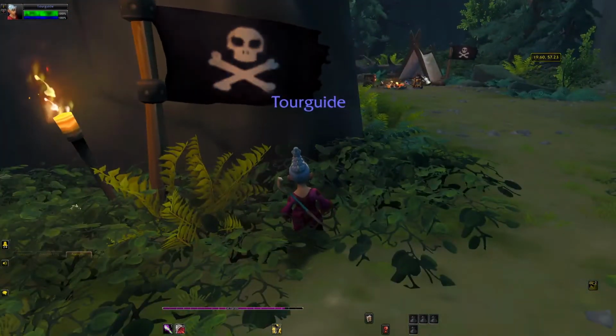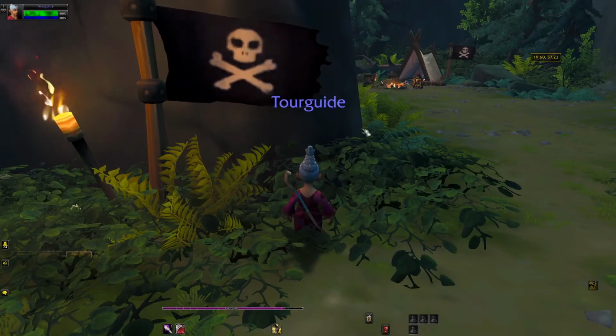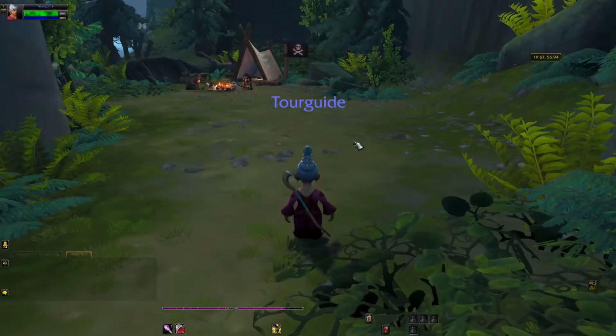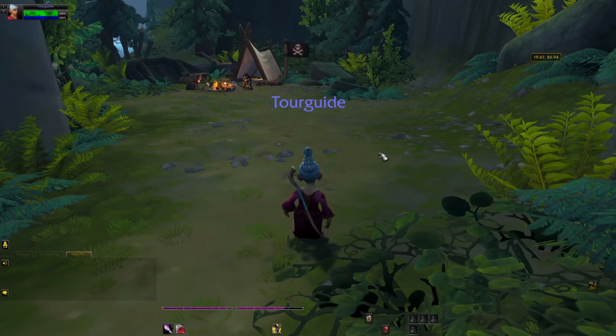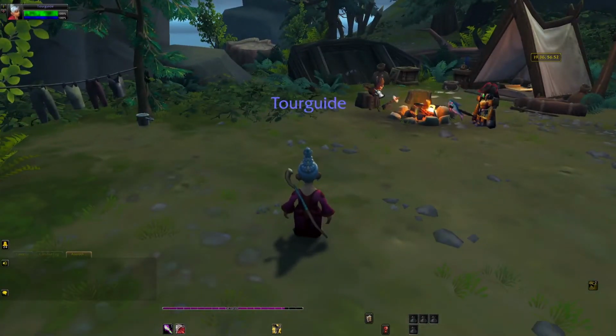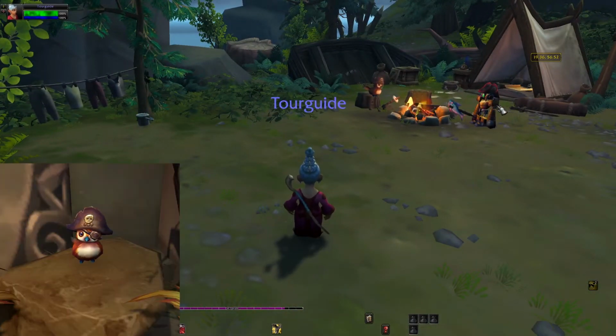It was up here at the next pirate flag that I stopped. I wasn't really sure what was going on around the corner. I wasn't sure if it was dangerous or if it was friendly. Then I realised who I was looking at. Yep, it's Pirate Pepe. Normally, he's over in Spire of Arak, chilling. But here, on closer inspection, he's by a campfire, roasting a marshmallow.